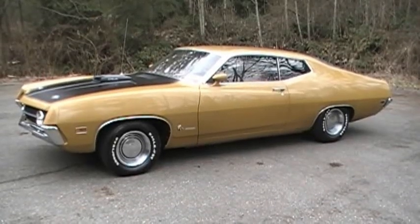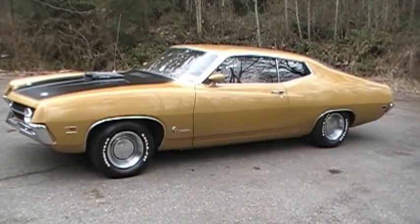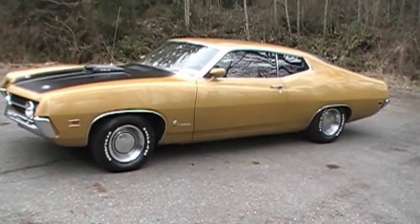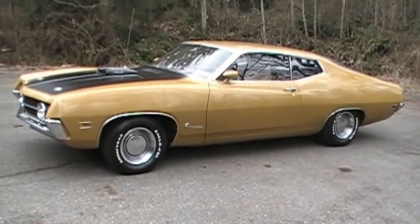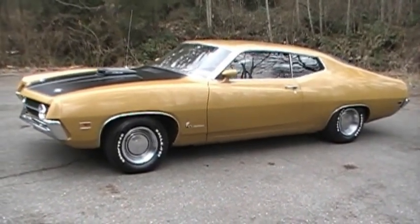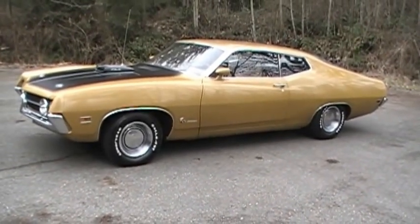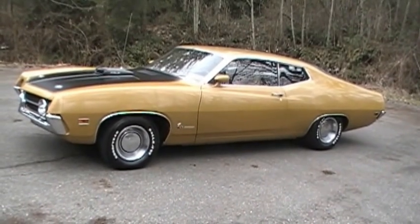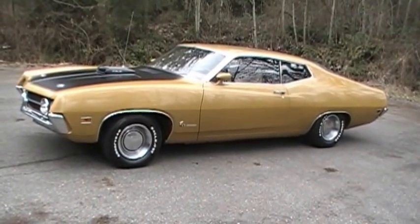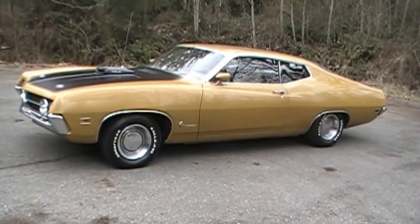Here we have an original 1970 Torino Cobra. It's a factory N code 429 C6 automatic. It's got a factory 325 traction lock, nodular case, 31 spline axles. It's bright gold metallic with the ginger knitted vinyl bucket seats. It's got power steering, power disc brakes.